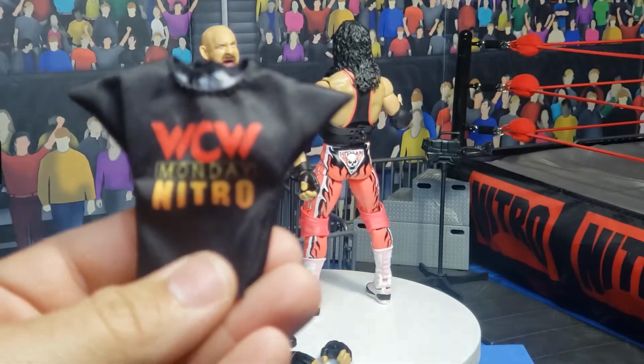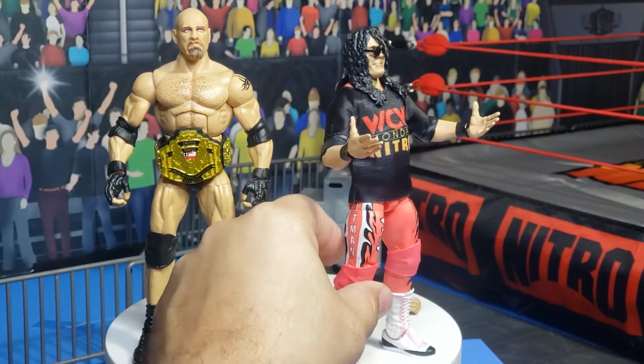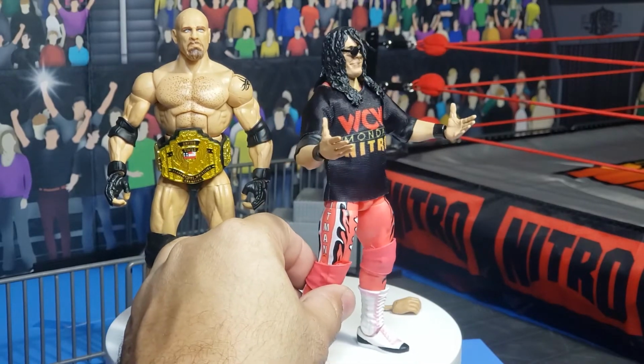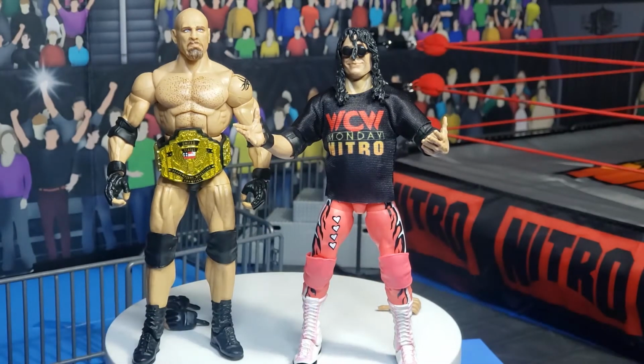Let's go ahead and see it on top of Bret. And here we see a side-by-side look at Goldberg and Bret Hart, and you can see that they scale nicely. Goldberg is supposed to be 6'4", so he is appropriately taller than Bret Hart. Bret Hart is rocking that WCW Monday Nitro t-shirt, and it fits very nicely, especially with that plate on top of it. You can see it gives it kind of the pot-belly look, but that's because Bret Hart is wearing that steel plate underneath the Nitro t-shirt. And of course, we have the straight face on Goldberg. I prefer the screaming scan, however, neither one of them are all that great.